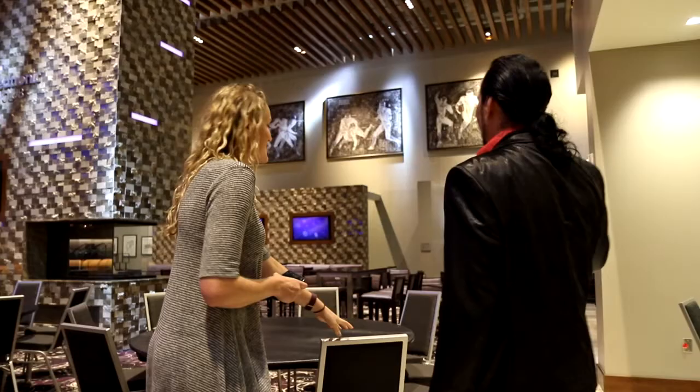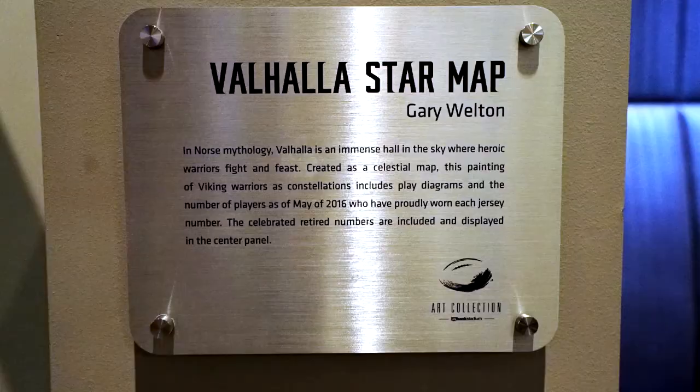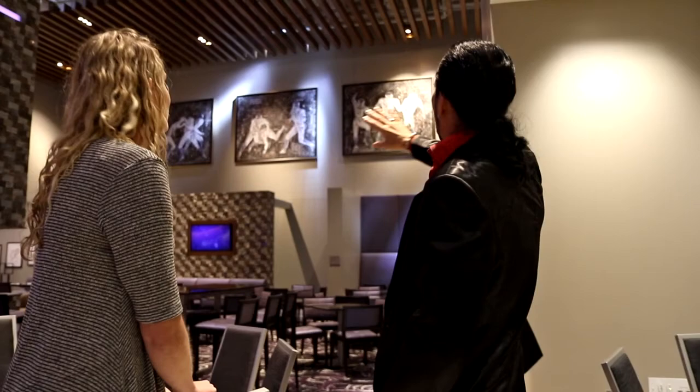This is a painting I did for the Vikings called Valhalla Star Map. Do you remember when you were a little kid and you used to lay down in the grass on a dark night when the sky was clear, and you take out a constellation map and look at the stars, trying to find the constellations? Well, that was my idea for this. So I put it on a black background, and I wanted it to look like the universe, and I wanted the Viking players to be constellations, made up of stars, and they really are.